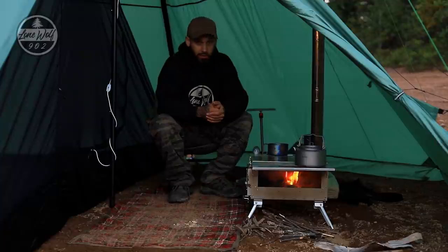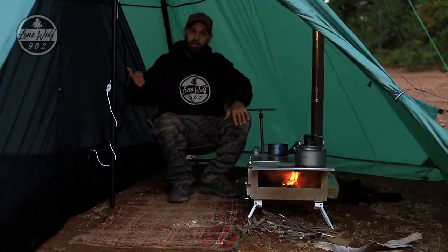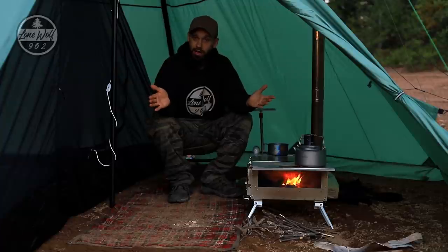So I do have to get to bed early tonight, which is why I'm going to be starting my movies right now inside. I want to get out of these pants, get into my comfy base layers that I have inside of the mesh inner, and I'm just going to kick back and lounge right here.